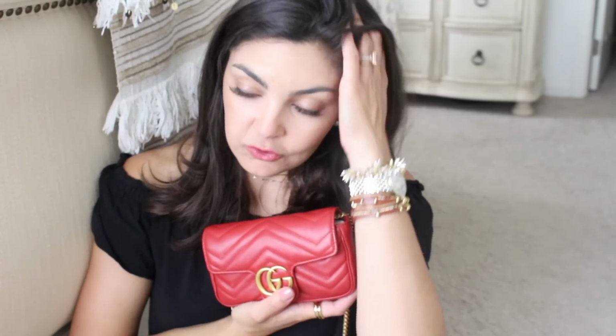To actually get the bag, let me give you a little story time about that, because I felt like it was hard to get a hold of this bag. I initially ordered the bag on Gucci's website, and it was back ordered. I ordered it in the beginning of June, and it was back ordered until the end of June. And the last week of June, I hadn't gotten any notifications of it being shipped or even being processed.